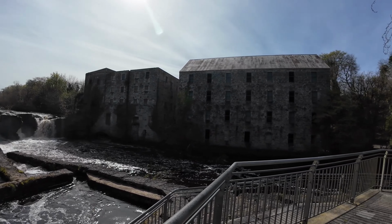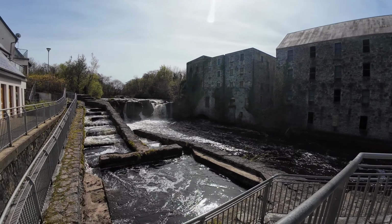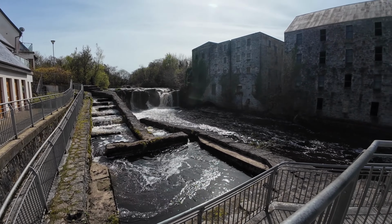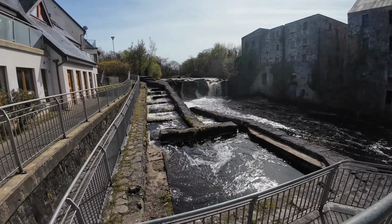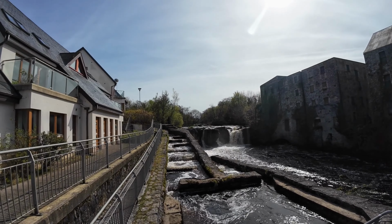That was an old mill years ago, all that building there. And this is the waterfall that used to power the place. As far as I remember when I read it, it was power something. The mill, I don't know. It's not in operation anymore. But yeah, I'll drop a link to it later on. So I'm just going to walk up there later and check it out.